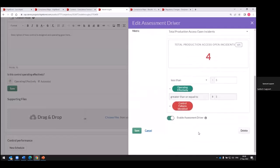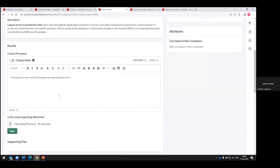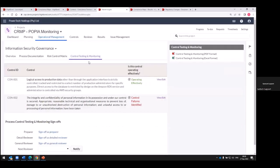I said, if the metric is less than 5, consider my control operating effectively or compliant. If it's greater than or equal to 5, then this control is a failure. On a continuous monitoring basis, analytics will keep running on each schedule, pushing data to results. Results will then update the metric, and it will automatically pass or fail this control for me. Again, this is the power of analytics, being able to automate your control testing process.